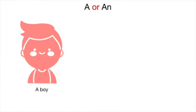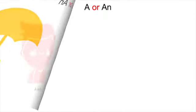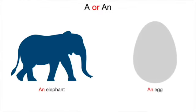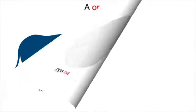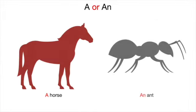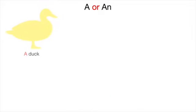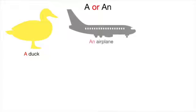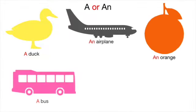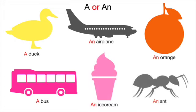A boy. An umbrella. An elephant. An egg. A horse. An ant. A duck. An airplane. An orange. A bus. An ice cream. An ant.